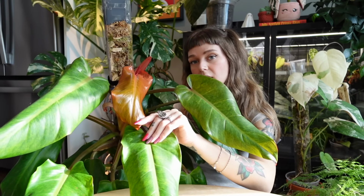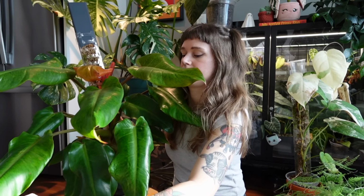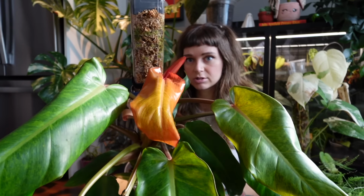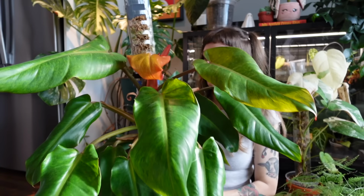I hope that you can see that. It's hard to get this. Maybe I can move the table out of the way, actually. Oh yeah, that'll be better. Sorry, Olive. Okay, there we go. There's a closer look of that orange leaf and maybe the coloration on the hardened off leaves.